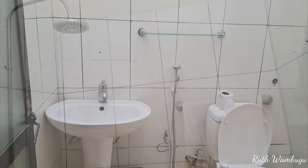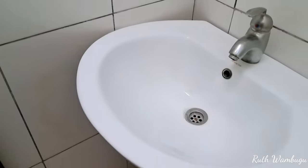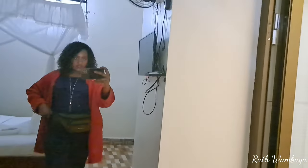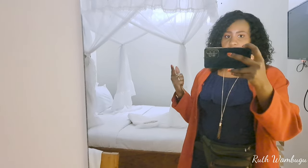Basic sink over there. On this side we have a mirror, which is super dark. Yep, and that's me. This is the outfit I'm wearing. For this room, I'm paying 50,000 per night. I think it's pretty decent because the basics are there.